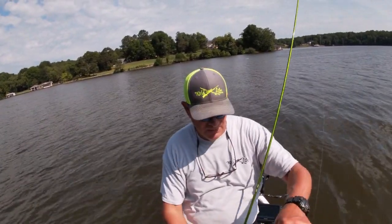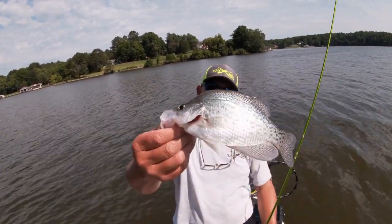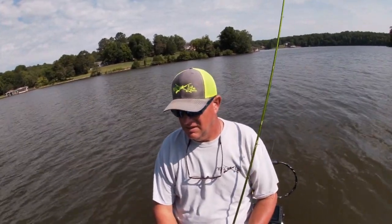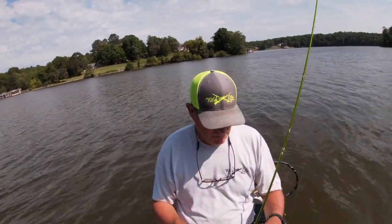That was a little bit better. Now he got that on the drop. That's a 10-inch crappie right there all day, y'all. And getting that in the live well. So I tell you what I've been having to do.